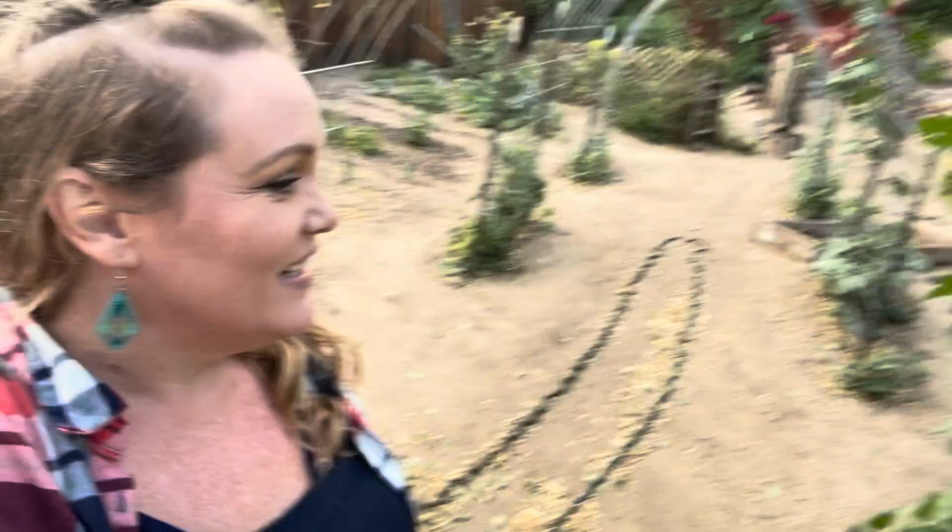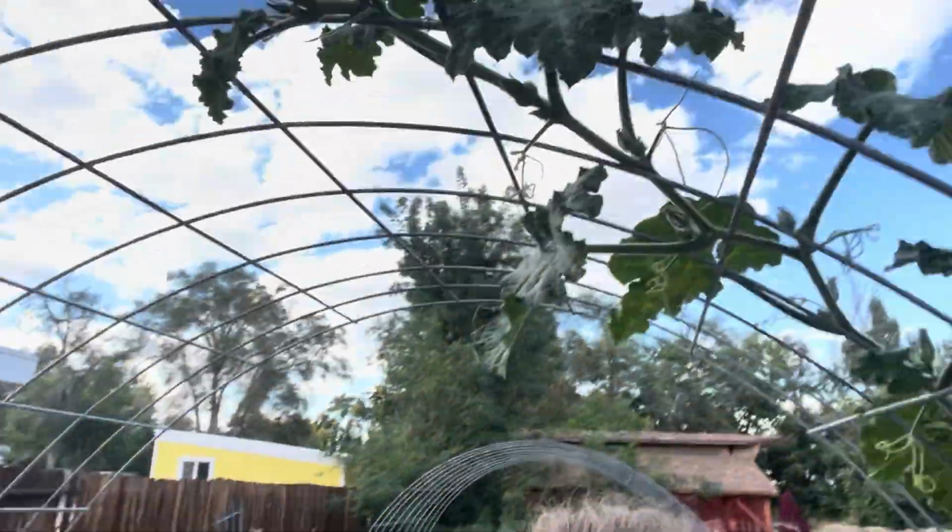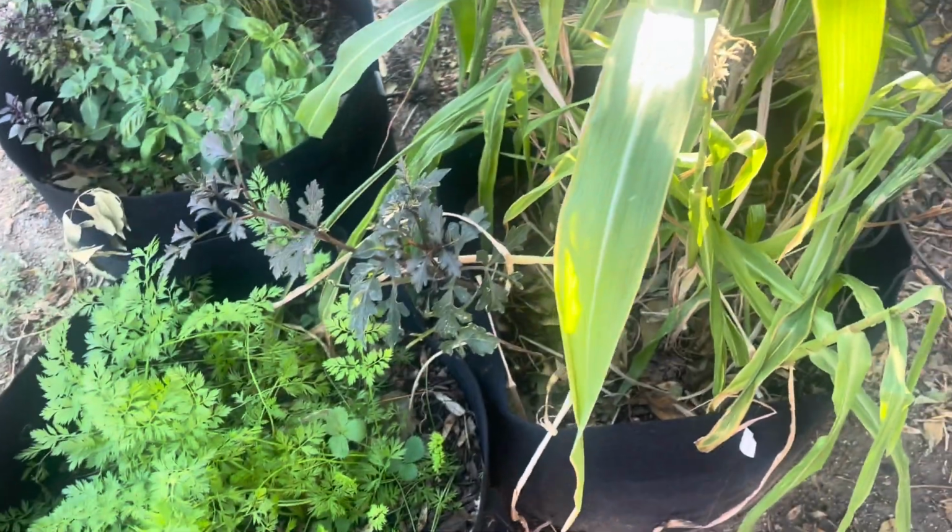What? Just kidding. Look how big everything's getting. I love being under these trellises now, and there's another one that's about to start. Oops. I love this garden. I hope you love it too. Let's go take a look. Okay, let's start over here.